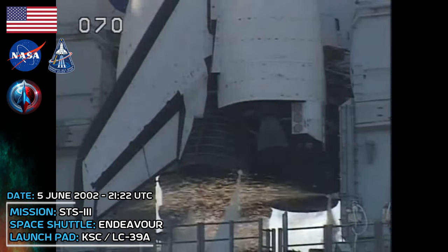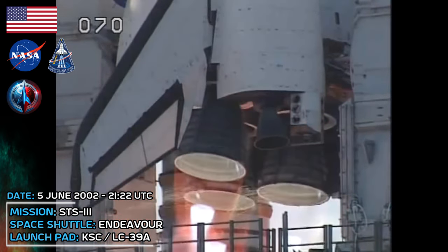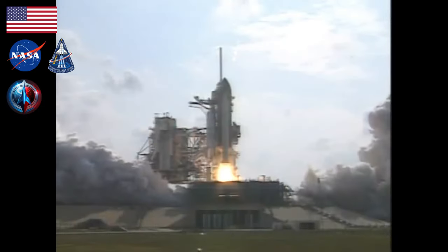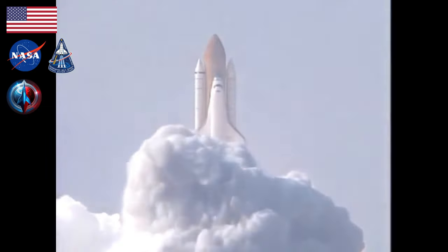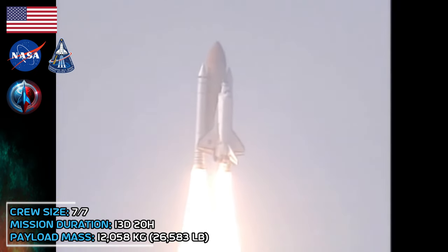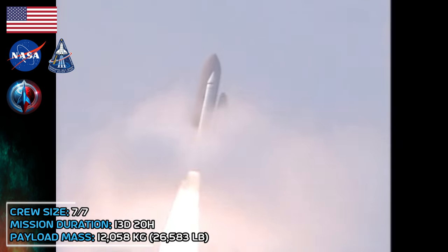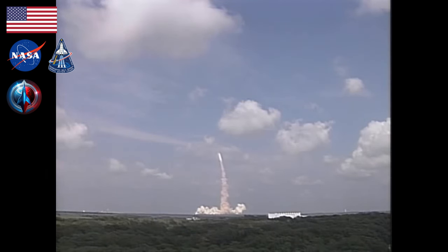10, 9, 8, 7, we have a go for main engine start. 5, 4, 3, 2, 1, 0. We have booster ignition and liftoff of the Space Shuttle Endeavour, extending our reach while expanding our research in space. Houston now controlling the flight of Endeavour. Roll program. Three new residents headed for the International Space Station.